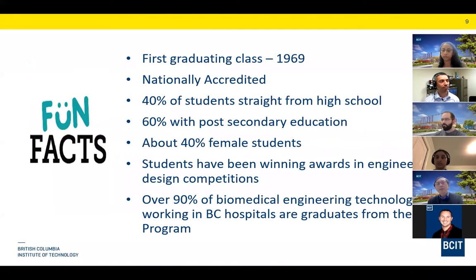A little bit about the history of our program. Our first graduating class is in 1969. I guess that's, well, older than many of you. So our first graduating class in 69, so our program started in 1967.